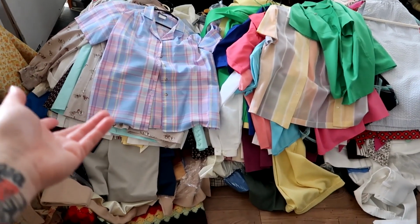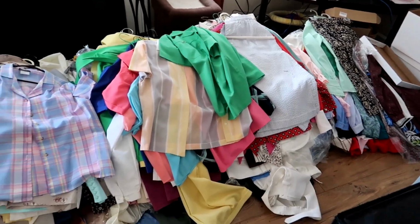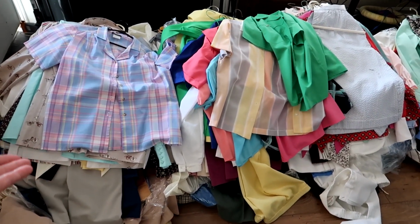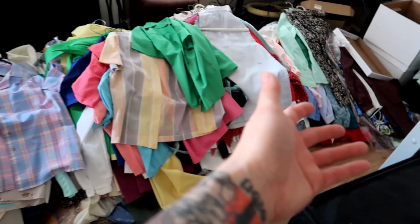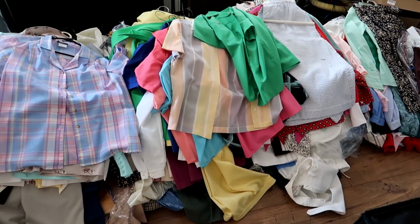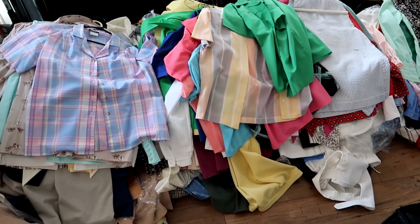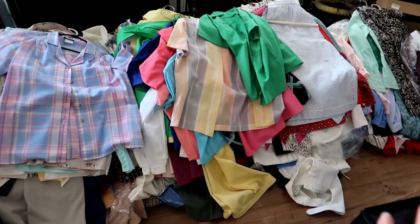The reason for that is because this is how much stuff I can get at one time in my area. This is that recent vintage haul that I discussed in yesterday's video and the day before that. This is all of it. I have no idea how much is in here. I think I stopped counting after 100 pieces, to be honest. And I paid $106 for all of this.